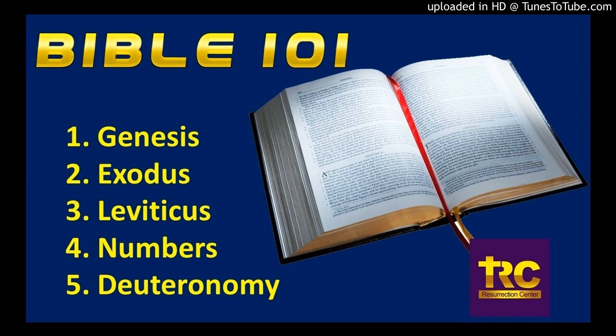So Numbers shows us how holy God dwells with his people. Israel rebels against God, and even Moses disobeys him. But God is faithful to bring his nation to the promised land. God keeps his promises. The promises he made to Abraham in Genesis, along with his promises to bless and punish Israel.